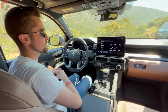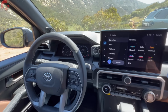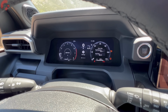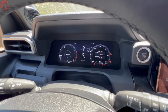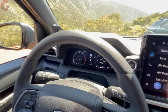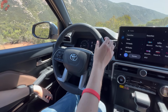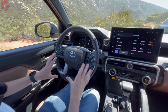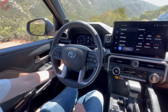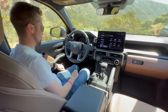All right, let's focus on interior technology next. So obviously the Limited trim is going to give you the best technology that you can get. So we've got the 12.3-inch full digital gauge cluster. Every drive mode that you switch between gives you a slightly different look to that overall. We don't have a head-up display or anything like that, but we do have a nice leather wrap steering wheel. Perforated leather down here on the side. This is kind of your typical Toyota truck design. And the wheel itself is going to be power tilt and telescoping. That's a very nice touch to find on it. It is also heated as well.